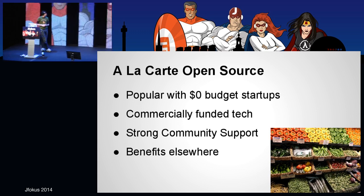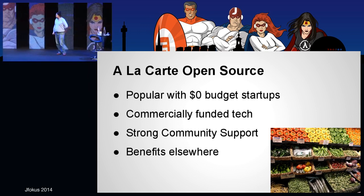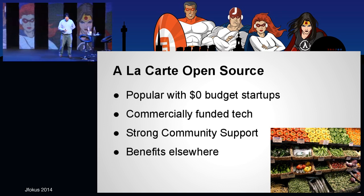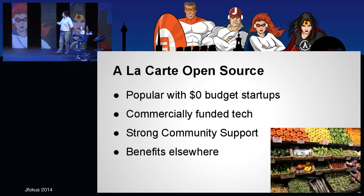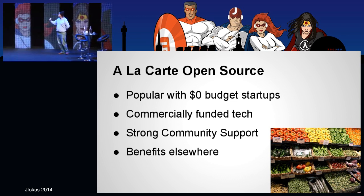So we've buzzword-pro'd ourselves, and described a vaguely approachable model that seems to be beginning to get traction in some places, which we would say is a la carte open source. This is very popular with zero budget startups who can't afford those ridiculous support contracts. A lot of the open source projects you see popping up now end up being commercially funded technology platforms. Something like Angular ends up being spun out of Google, and they employ the developers and commercially fund the project. There's a future, but they're not doing it because they're expecting a long-term support contract back. They just want more people doing browser-based development and less tie-in to desktop platforms.